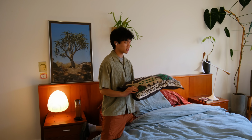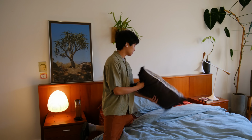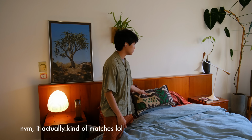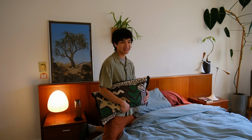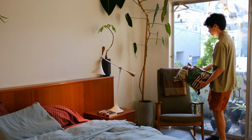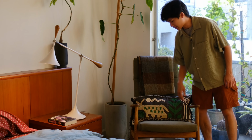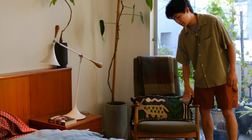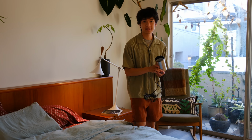Originally, I was thinking of using it as an accent pillow on my bed, but one, it doesn't really match the colors, but also I don't really get the point of decorative pillows on beds because you're just gonna throw them on the floor when you sleep anyway. I think it looks really cute on this rocking chair. It complements the color of the gray and then the woods and then the blanket that I put on it.